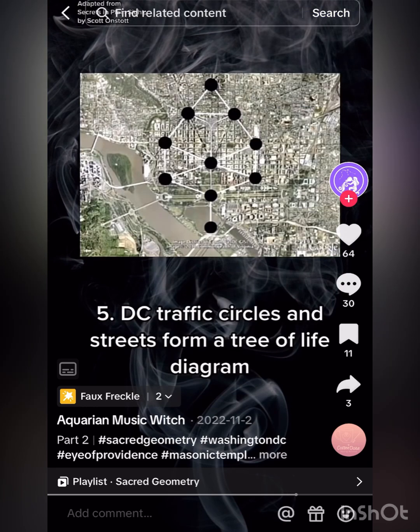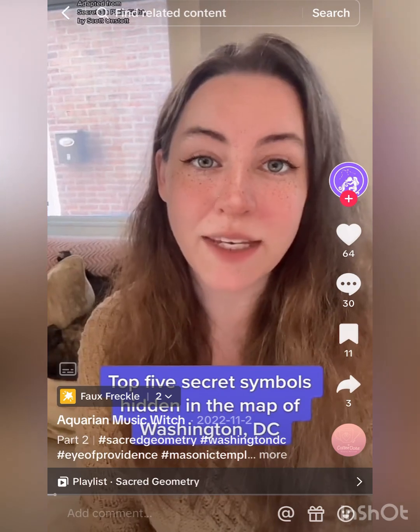And 5. A tree of life diagram also fits well over various traffic circles and points across the DC map. Specifically, the curving shape of the streets in Scott Circle matches the shape of the Pythagorean Y, which is in the location of the hidden Daath in the Tree of Life. Top 5 secret symbols hidden in the map.